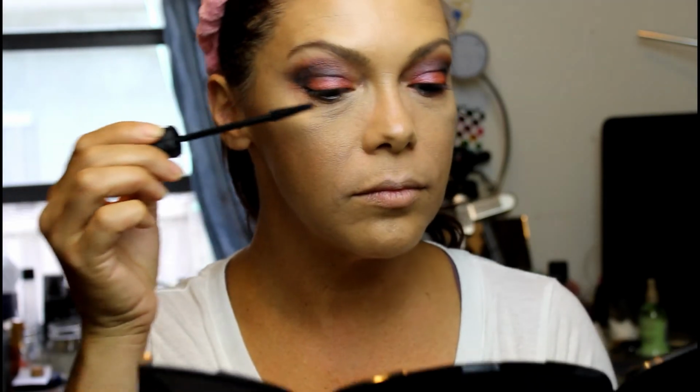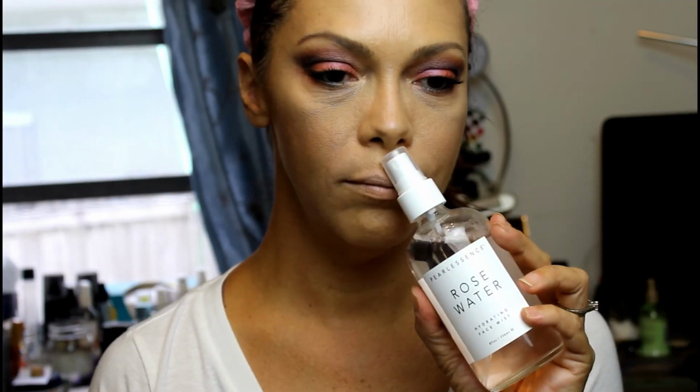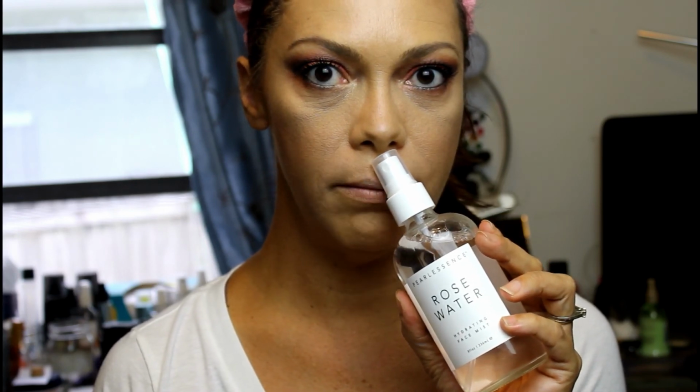Bad Girl Bang from Benefit. This is a great mascara. I love it more for the bottom lashes than for the top, but it's all good. I'm going to go ahead and apply that. Rose water. Not really a setting spray, but it's going to be today.